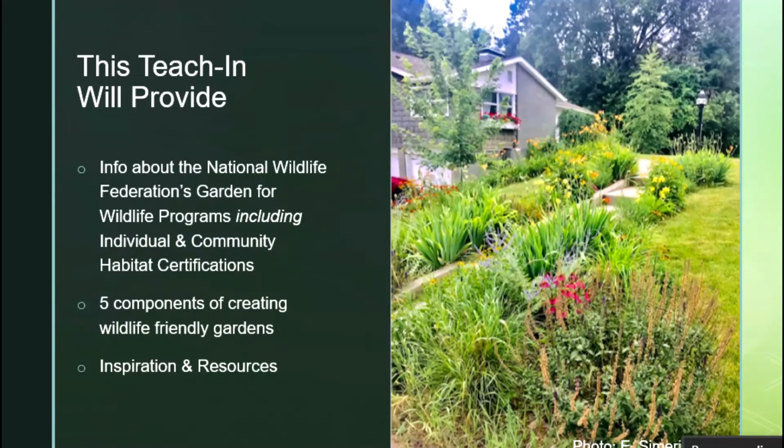The Garden for Wildlife program was created in 1973, and since that time, millions of folks have used its framework to plant with a purpose and create beautiful spaces that support birds, butterflies, and other wildlife.